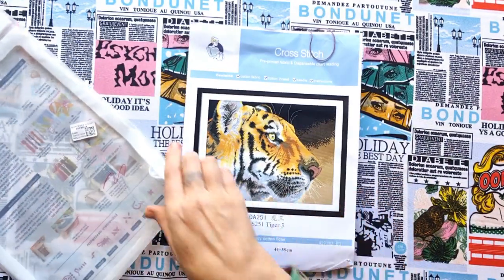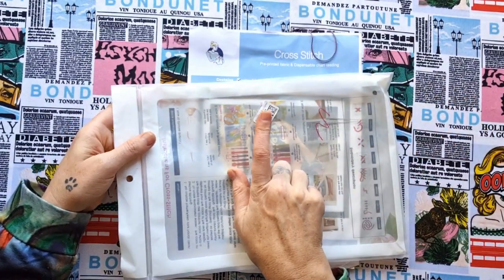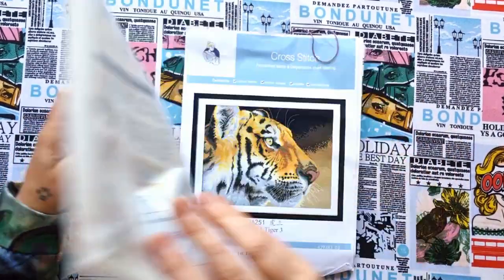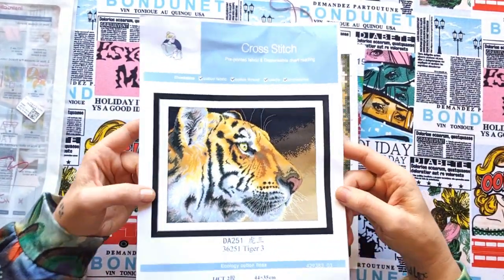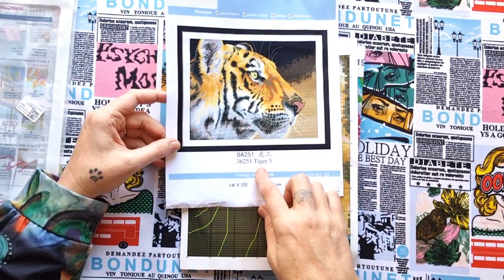There you go. Standard with your Joy Sundays, they come in a reusable Ziploc bag. It's got a little barcode for the product code, and on the back is printed the tips and tricks or instruction sheet. Right, okay, standard with a Joy Sunday cover page. You get a beautiful picture in the front. They tell you the product code, the product number. This one is Tiger 3.